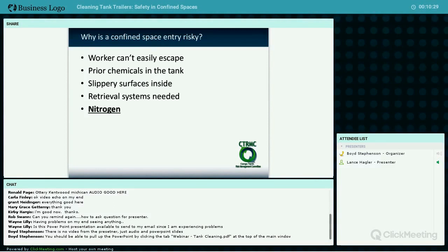What OSHA defines as a permit required confined space has a few elements. It contains or has the potential to contain a hazardous atmosphere. It contains a material that has the potential for engulfing the person who's inside. And it also contains some other hazards that we may not be able to distinguish, that maybe only the carrier or the tank cleaning folks or the employees there can identify. So really, all tank trailer confined space entries are going to be permit required confined spaces because there's a prior chemical presence inside of there.